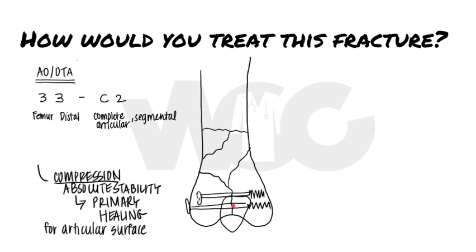To heal without callus, we need to have absolute stability to induce primary healing. In order to achieve absolute stability, we'll need to have compression. And so here you can see partially threaded screws, which is essentially lagging by design. We are going to have interfragmentary compression here to achieve absolute stability for primary healing.